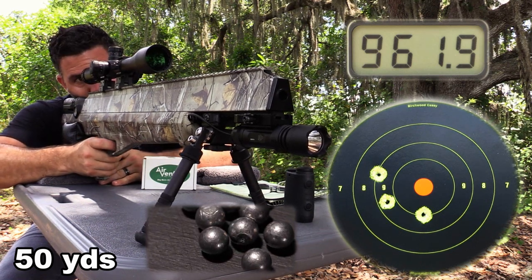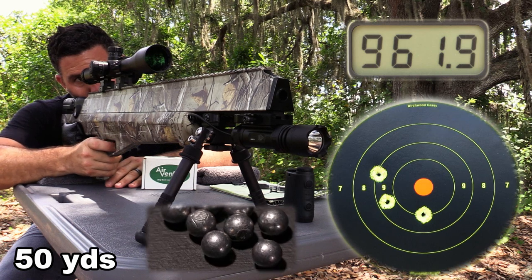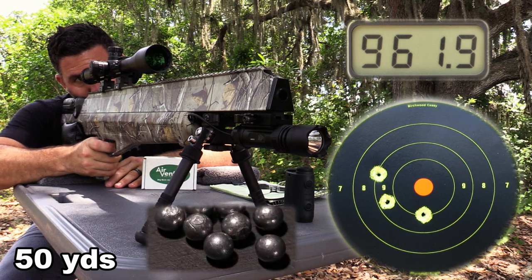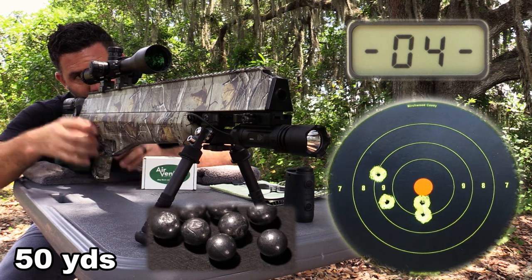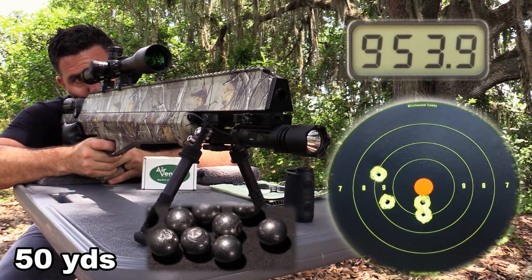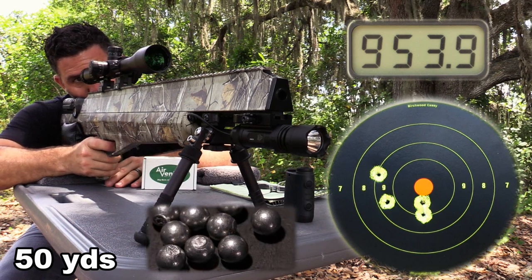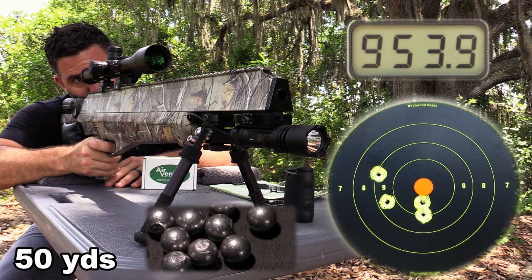Over the next few minutes, you're going to see me test 4 different brands of pellet out to 50 yards, a few of which could dart a sparrow at that range. At 10 cents a piece, the Air Venturi round ball was the most economical load I tested, and while it was the least accurate of the four, it was certainly accurate enough.